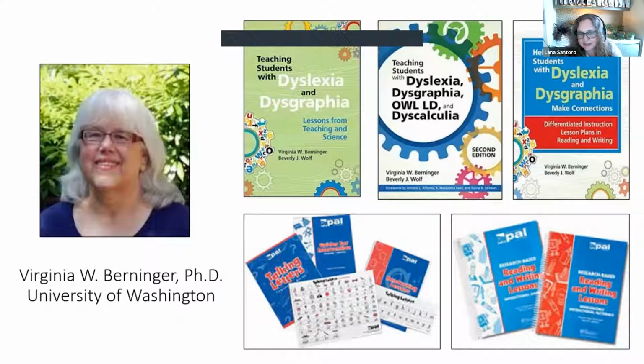That is the updated version of the text on the left, the green book. So if you want to get a resource from today that aligns with the content, if you're really interested in this work, I highly suggest that middle selection.